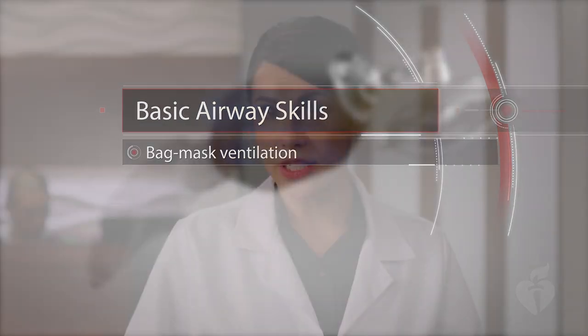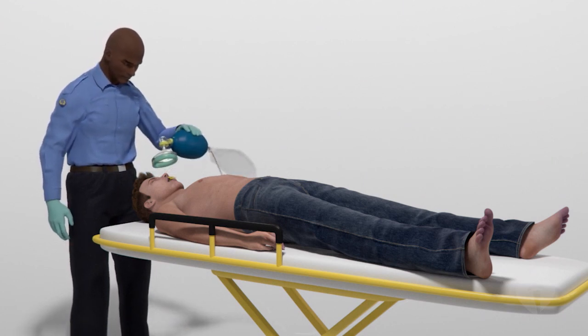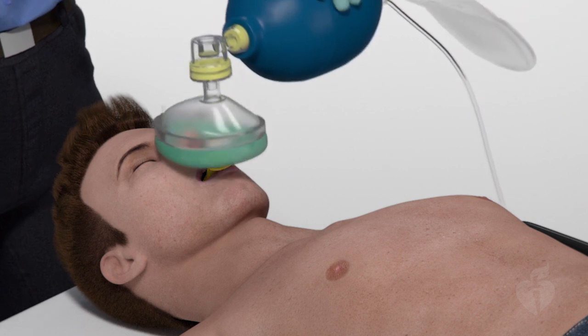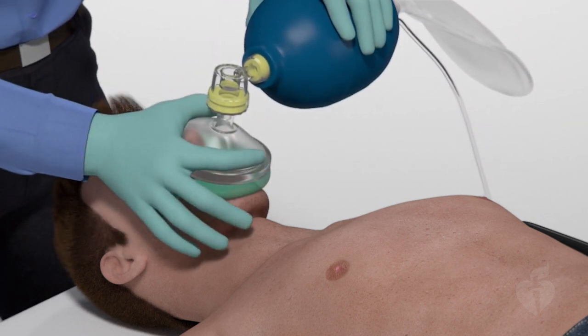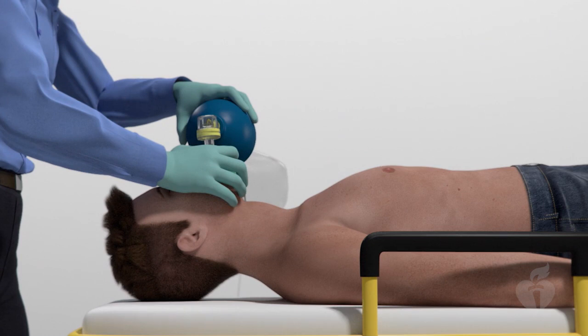During resuscitation, patient ventilation is commonly provided with a bag mask device. Now, let's see how to properly use a bag mask device. First, position yourself directly at the top of the patient's head. Place the mask over the patient's face. Before providing bag mask ventilation, the provider must first perform a head tilt and then press the mask against the face while lifting the jaw into the mask.